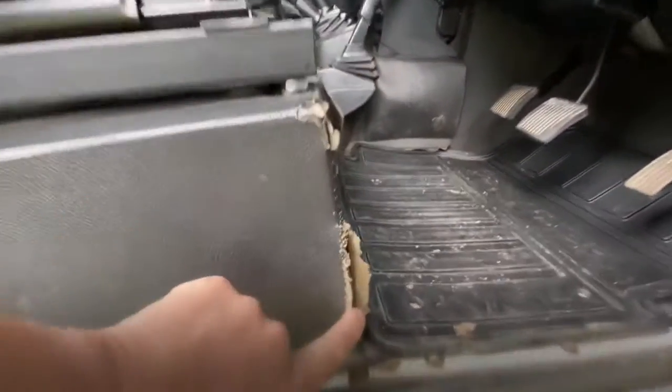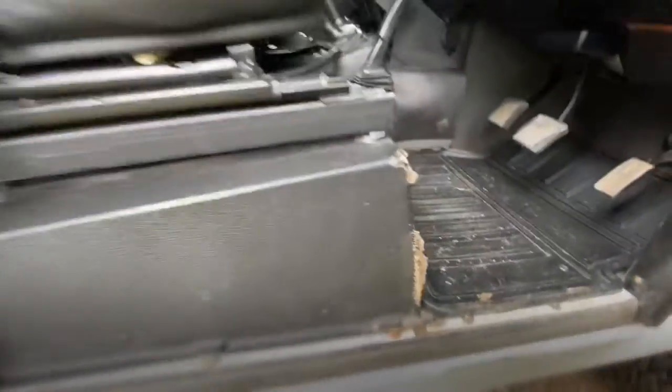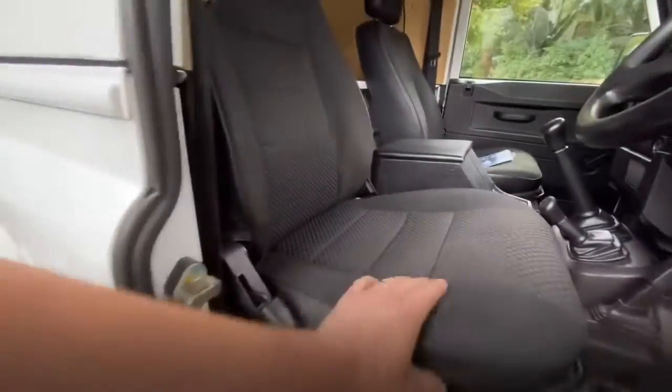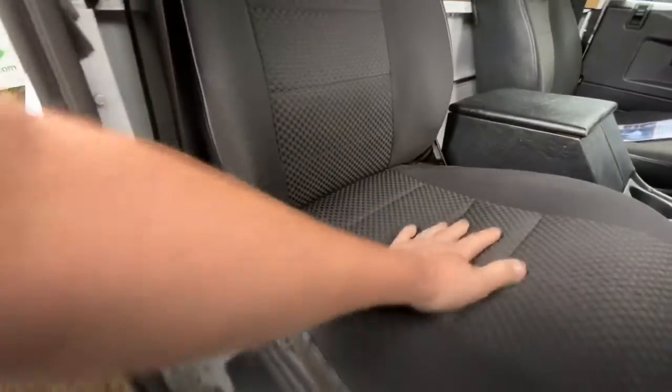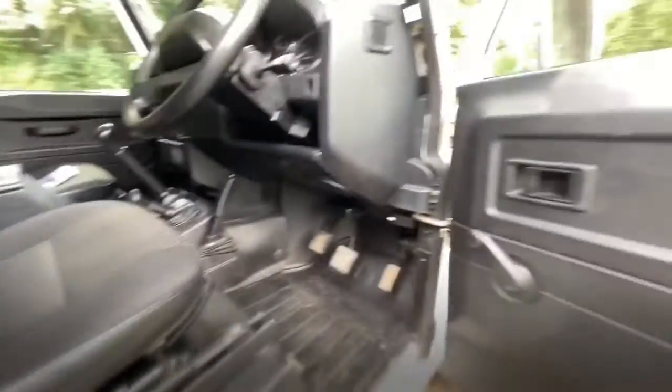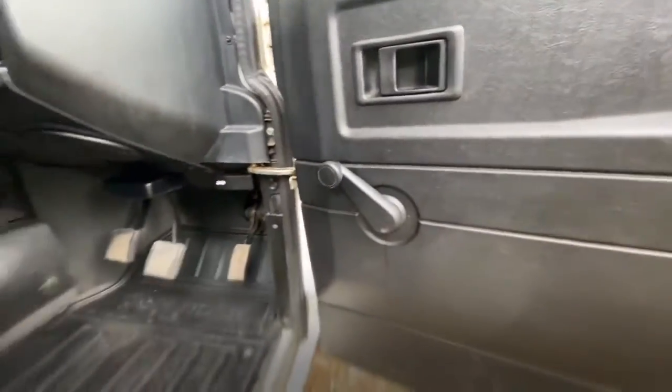Quite normal, I'm sure you've seen that. Obviously where the material is wrapped around, it's just pulled apart a little bit there. But other than that, it's in good condition. Seat base is actually really firm. Material's nice and clean. And I can say it's comfortable to sit in. So obviously there's not many fanciness in these. It is wind-up windows.